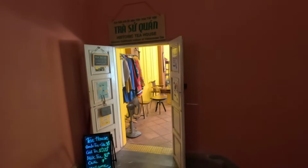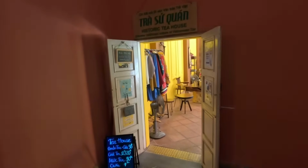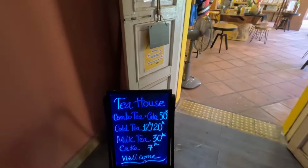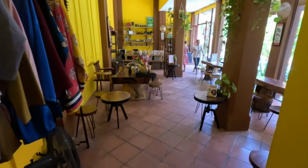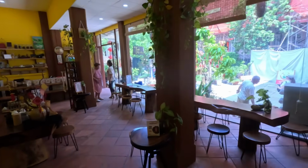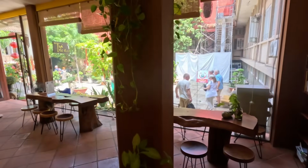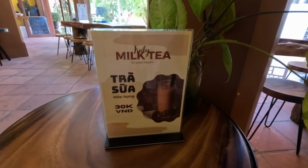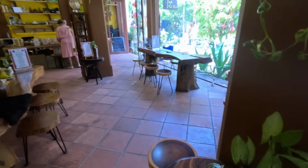And then over here is the historic tea house. So I'm going to pop in here and get herbal iced tea or cold tea, something like that. And then, so here's the inside of the tea house. This looks good. Milk tea, I think that's what I'm going to get. And so I think we're more or less at the end of our tour of the History Museum. I'm inside the tea shop here.